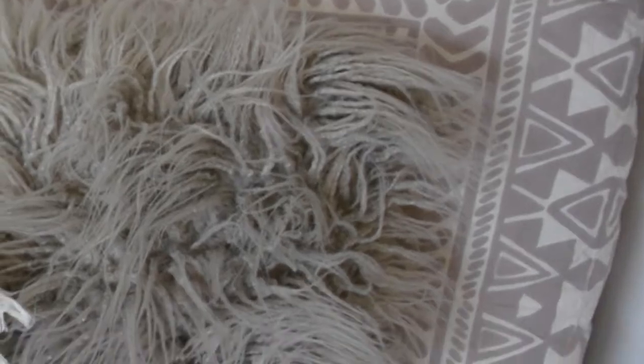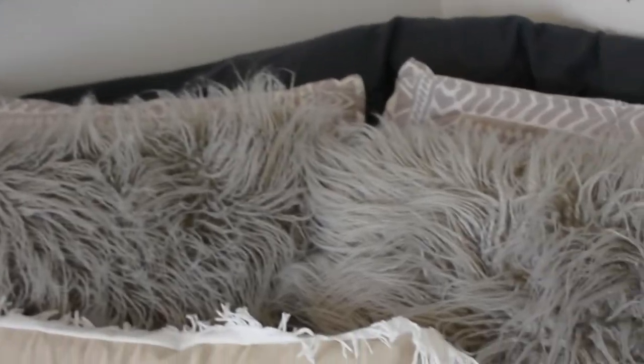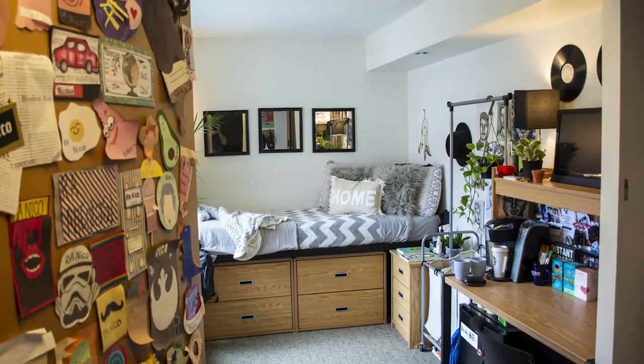On my bed, I have a bunch of pillows. I have some funky pattern pillows that I got at Urban Outfitters. I got them on sale. I know Urban Outfitters can be a little bit expensive. I have some furry pillows that I bought at Burlington Coat Factory. And I actually also bought this home pillow from Burlington, I think for under $10. So these little tiny accents that weren't that expensive really make the space.